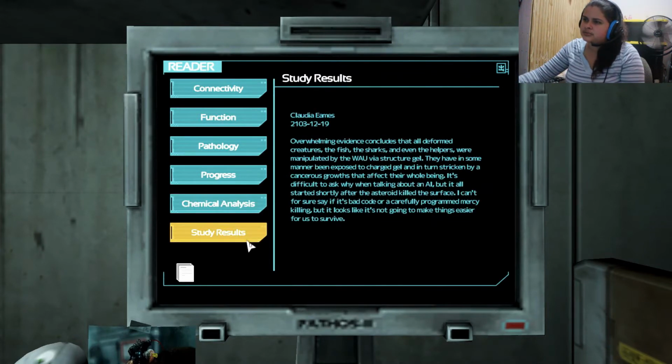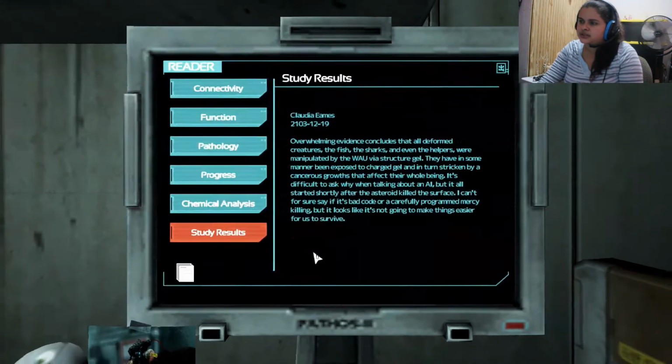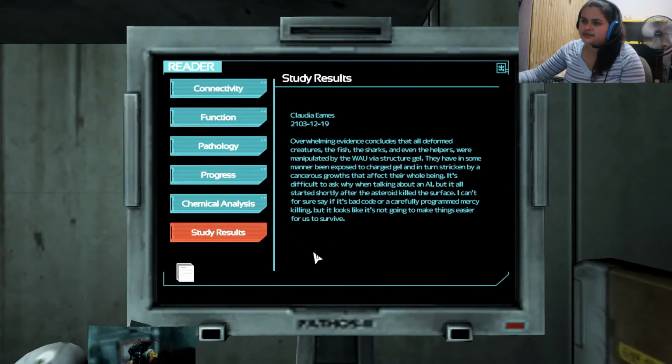Study results, Claudia Ames. Overwhelming evidence concludes that all deformed creatures, the fish, the sharks, and even the helpers were manipulated by the WoW. Yes, structure gel. The head of some man are being exposed to charged gel and are turned into stricken by a cancerous grip that affects their whole being. It's difficult to ask why they were talking about an AI, but it all started shortly after the asteroid killed the surface. I can't say for sure what if it's bad code or carefully programmed mercy killing, but it looks like it's not going to make things easier for us to survive.